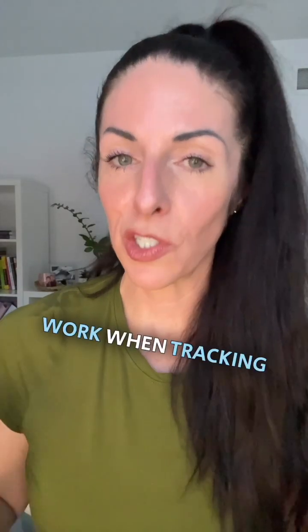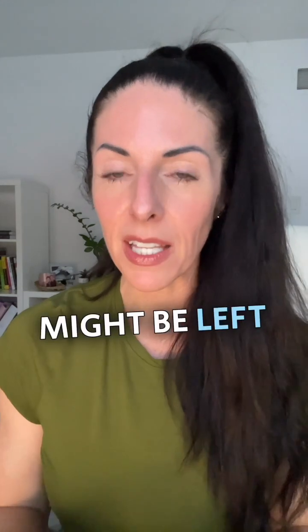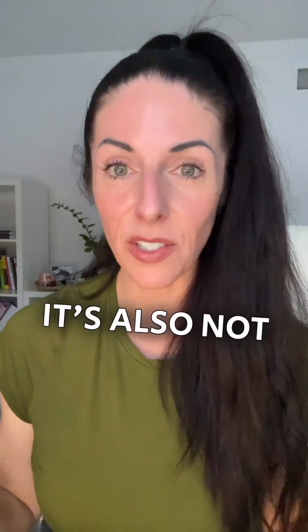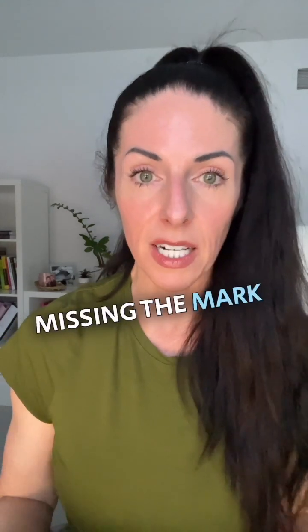Pay attention to timing blood work when tracking your cycle, because you or your clients might be left very confused and even concerned by the results if you're not doing this. So if you've been told to test blood work between days 18 and 25, that is a general guideline. And while it's not wrong, it's also not specific to you or your client, depending on the cycle length. It could actually mean that you're missing the mark entirely, depending on what you're actually assessing.